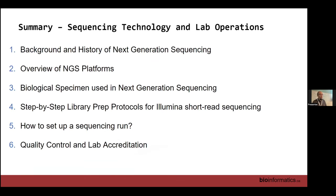To summarize my section: in the first module, I went through a lot of the background history of NGS, and also gave you a review of some of the most common NGS platforms. Then I went through, at the molecular level, the considerations of taking a biological specimen and going through each of the steps from extraction and library prep to sequencing, what you should consider, especially using Illumina short read sequencing as an example. And in the last couple of slides, I talked a little about quality control and lab accreditation. So that wraps up my part. Before we move on to the exercise, any questions?